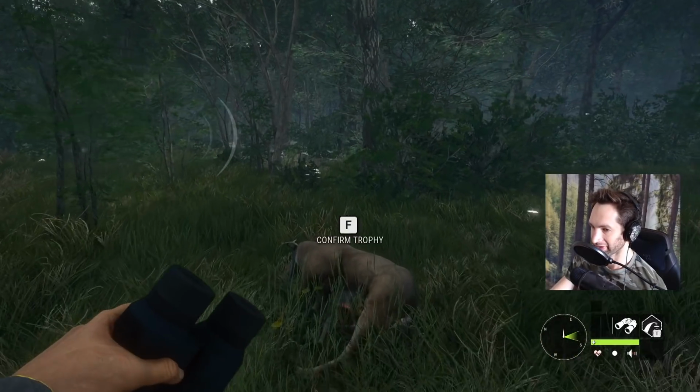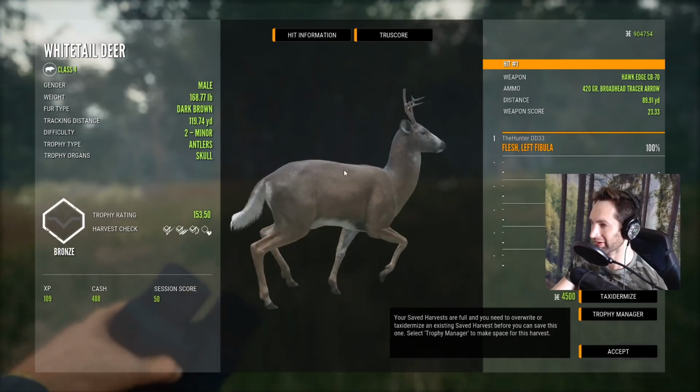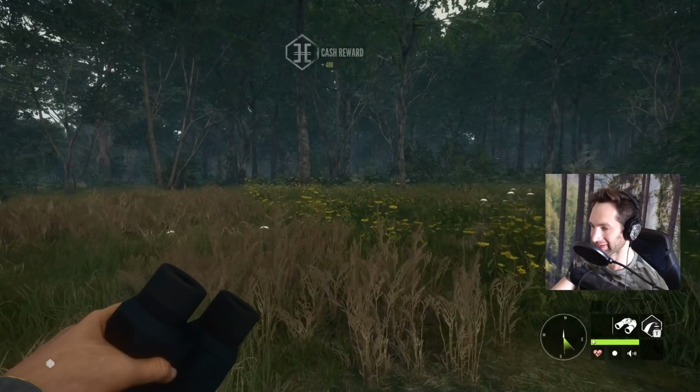I found our buck down right here. Let's pick him up and actually hit him just a little bit low and far back. But nonetheless, we did get him and that's what counts.